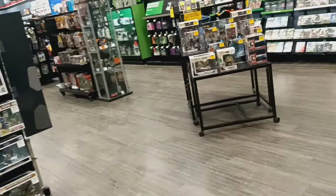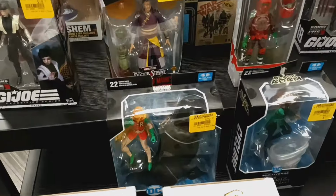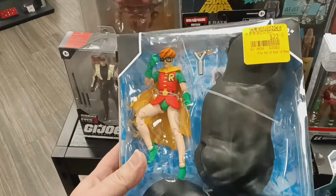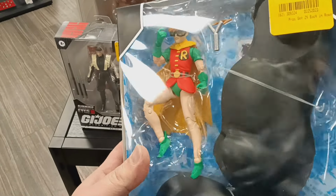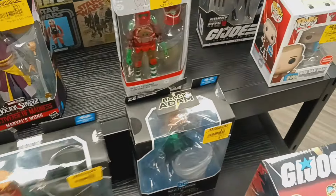Let's see what this GameStop has for me. My oh my, what does the GameStop daddies have for me? So we have some stuff on clearance up front. Nothing I'm really looking for. Wouldn't mind having the Carrie Kelly Robin just for the body, put a different head on it. Have a nice Robin on there, like a Dick Grayson head.